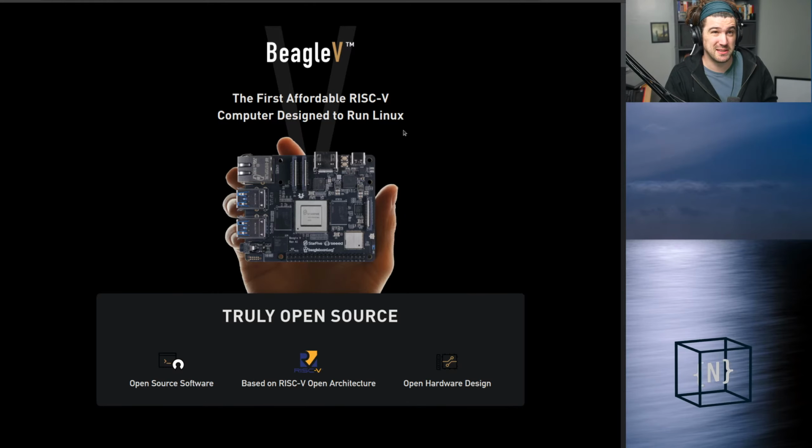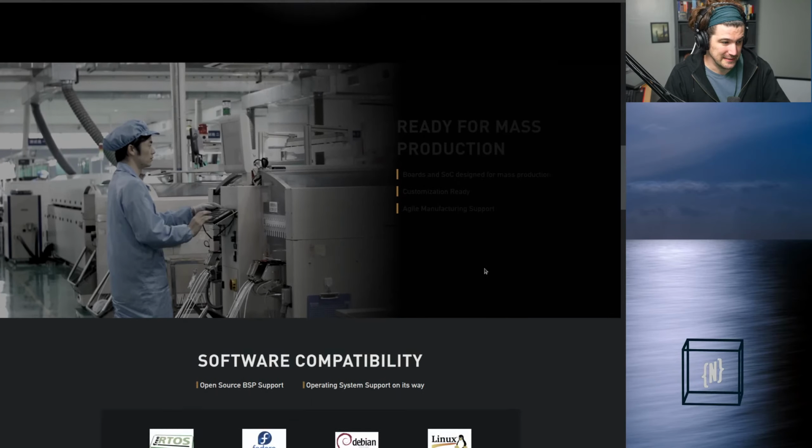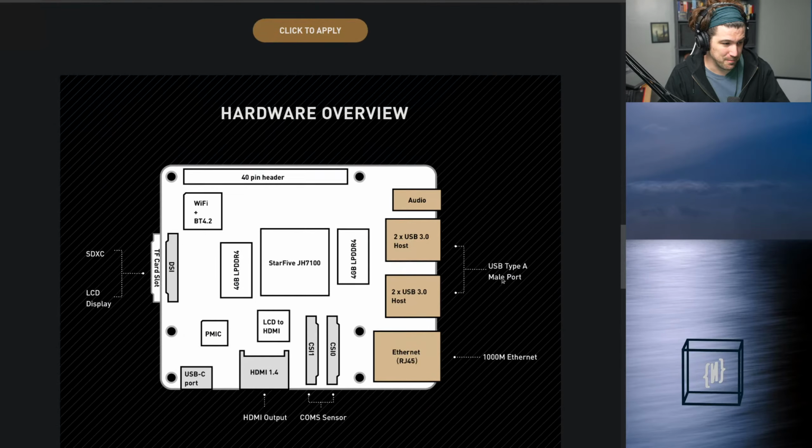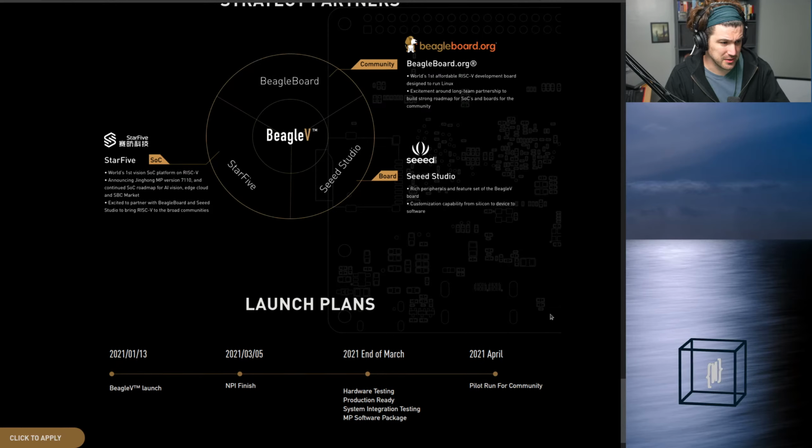RISC-V hasn't really had very many processors that were cheap. The cheapest dev board from SiFive was about $1,000, but it was a single or dual core processor. It wasn't very good, and it's been very expensive. And this is going to be very affordable. I saw a price somewhere, I'm going to say around $100.